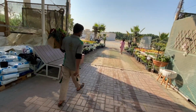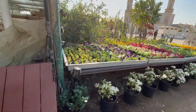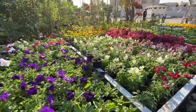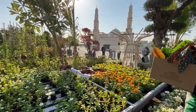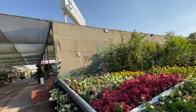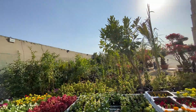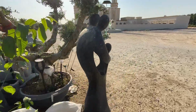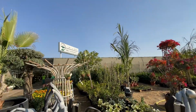What are you doing, young man? See, they have so much of flowers also. Yeah, we have orange. So the name of the store, wait lang ha. Yung pangalan ng store nila is ganyan. SRG. Malapit siya sa mosque. Yung store nila.